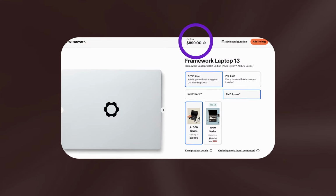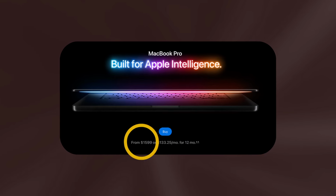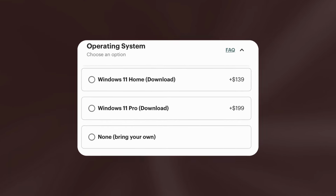Sure, the Framework Laptop 13 might be a little cheaper, but once you spec it out, you put the 120Hz screen in, some expansion cards and a power adapter, you actually get pretty close to the MacBook price, and that's without an operating system. Then if you go with Linux, which you definitely should, it's free. But Windows 11 will cost you an extra $200.